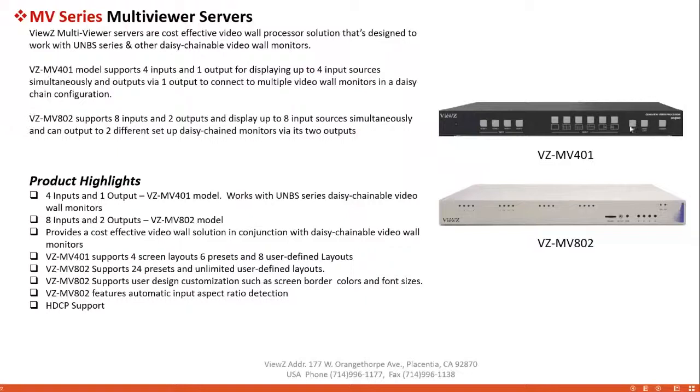There are a lot of front panel buttons that control the display modes and things like that, so you don't have to use the software all that much. There's software that comes with it. It's very basic. It's not as involved as the Pro series, but it works with the UNBS series and other daisy chainable video wall monitors. The MV802 model has 8 inputs and 2 outputs, which is what that looks like. And once again, it provides a cost-effective video wall solution in conjunction with daisy chainable video wall monitors.